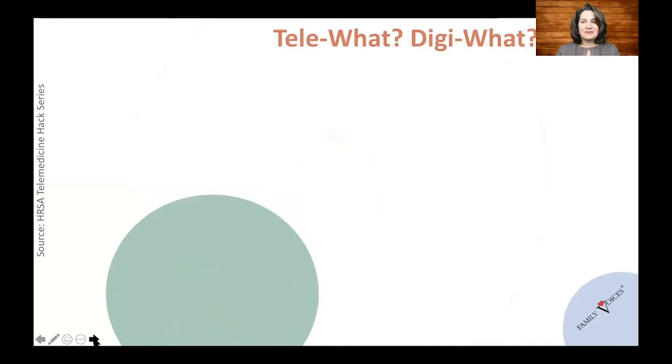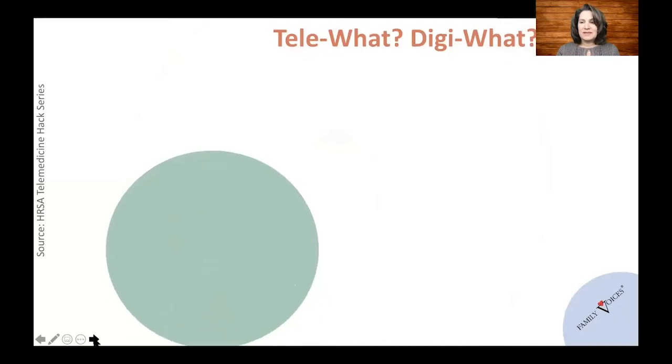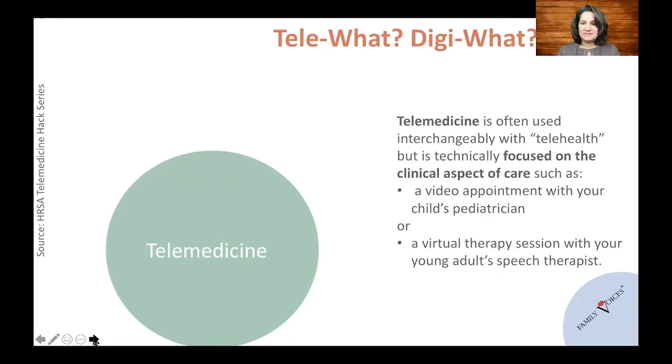So we use a lot of words that start with tele, and you might be thinking, tele what? So let's see if these circles will help you understand what some of these words mean. We're going to start off with the smallest circle, which says telemedicine. Telemedicine is often used interchangeably with the word telehealth, but it's technically focused on the clinical aspects of care. That means things like a video appointment with your child's pediatrician or a virtual therapy session with your young adult speech therapist.